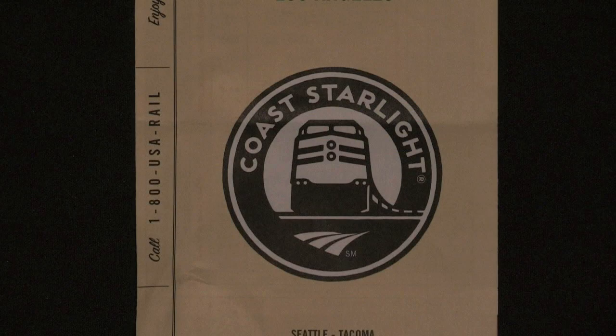This is a timetable, also called a schedule, that shows the departure and arrival times of the Coast Starlight. You can get one of these at a train station or over the internet at Amtrak's website. This table is the most important part of the train schedule.